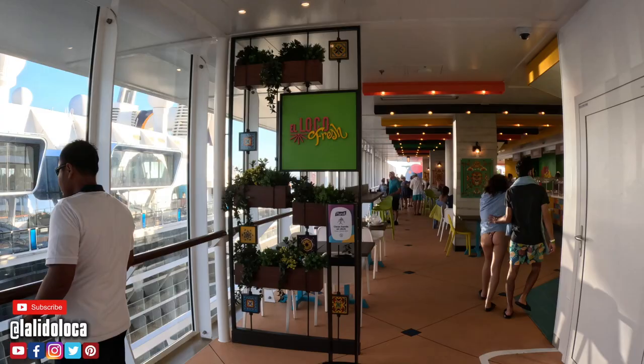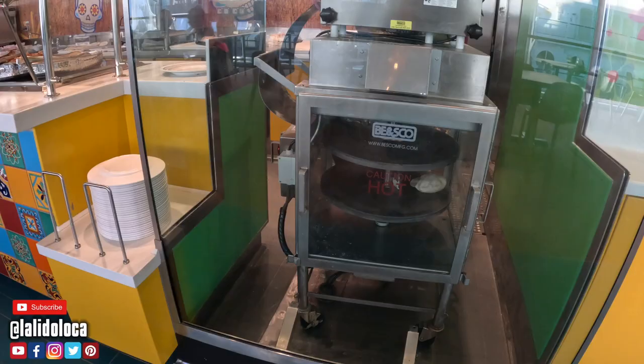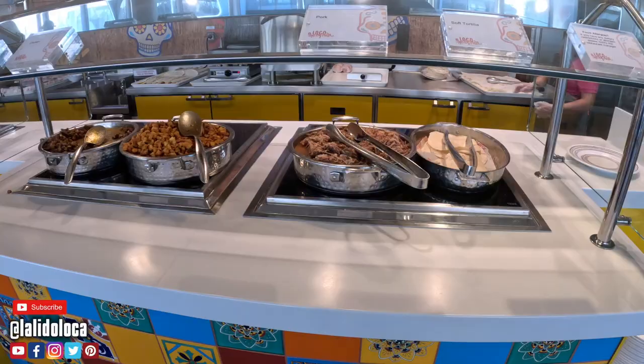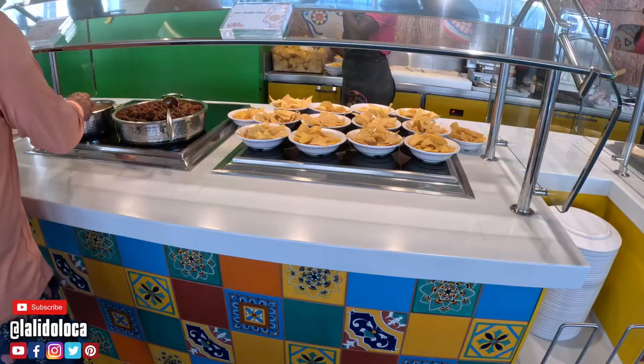El Loco Fresh is an included food option here on Royal Caribbean cruise ships. Of course, it's Mexican inspired. They're making tortillas right here, which is cool. So you can get tacos. It's like build your own taco. Pork, chicken, beef. You have some rice, beans, pre-made burritos, quesadilla. Nachos, beef and cheese. Then you got some fruits and some sweets.